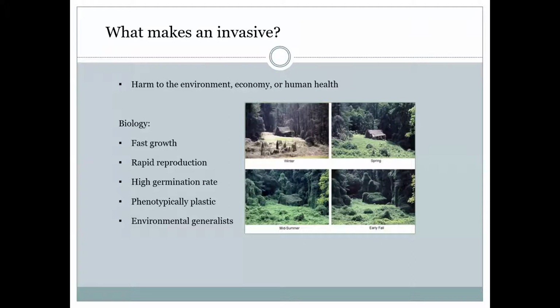phenotypic plasticity, which means that they can adapt readily to many different environments and circumstances, and they're environmental generalists, which again just means that they can spread very readily across many different areas. In the picture here, we have kudzu over the course of 1 year, just growing up over an entire structure there in the background.